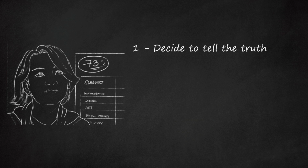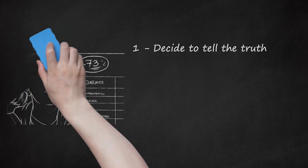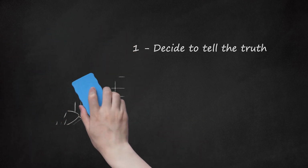If you've got a bad grade and haven't yet hidden it from your parents, you may be worrying more than you need to, and your parents may not be as mad as you think. Telling them the truth may be scary, but it's better than lying and then feeling guilty.